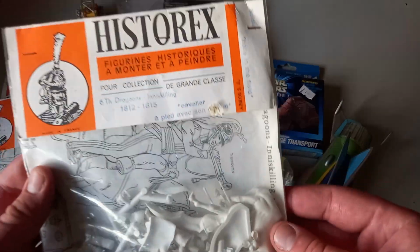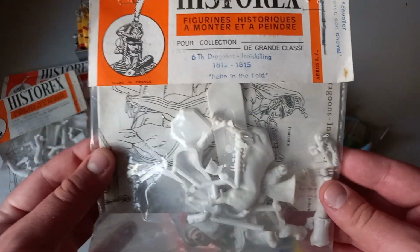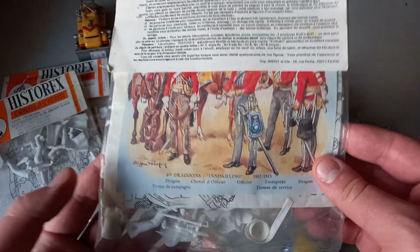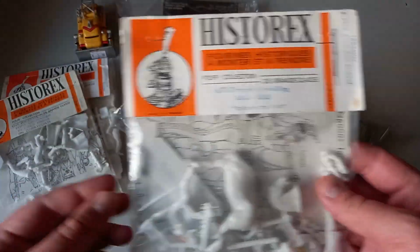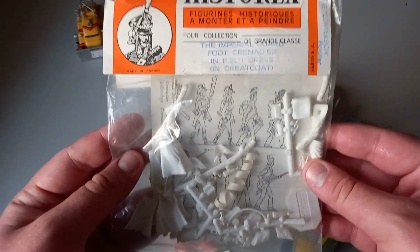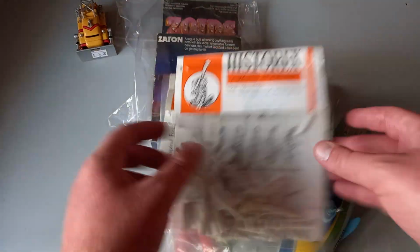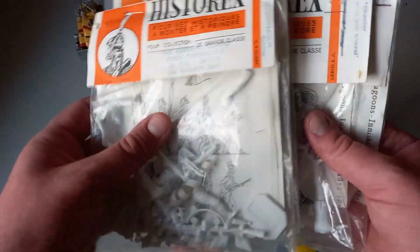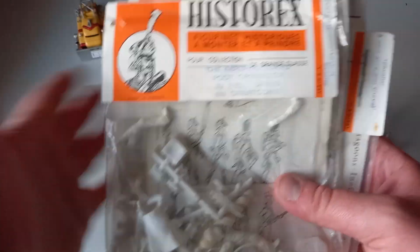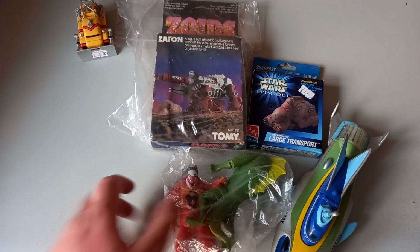So we've got 5 Hystorex model kits. This is a French company. They did lots of model kits, mostly of Napoleonic era soldiers. We've got 5 different sets there. I haven't really looked at them to be fair, they're like individual figures. Some sets they did are like big limbers and gun carriages and stuff. These are all just individual figures. They're nice, they're all new in the bag, vintage pieces. Don't tend to see historic stuff about too often, so they were worth picking up.